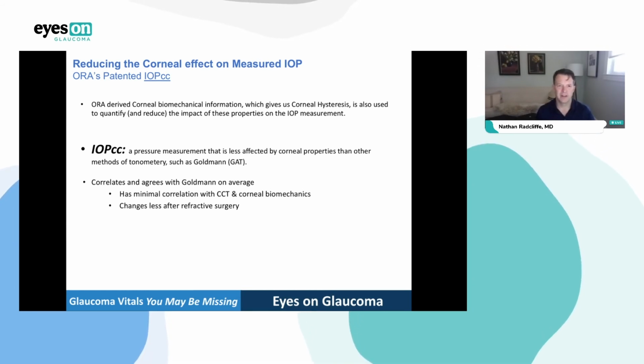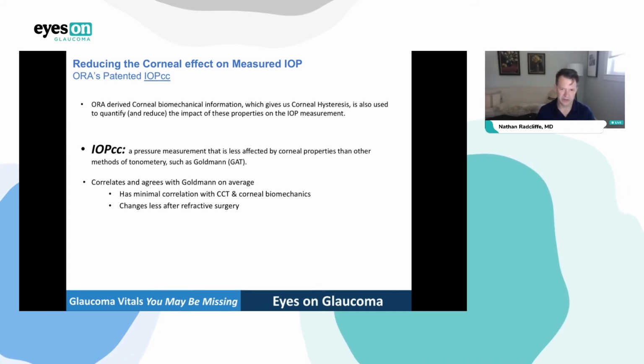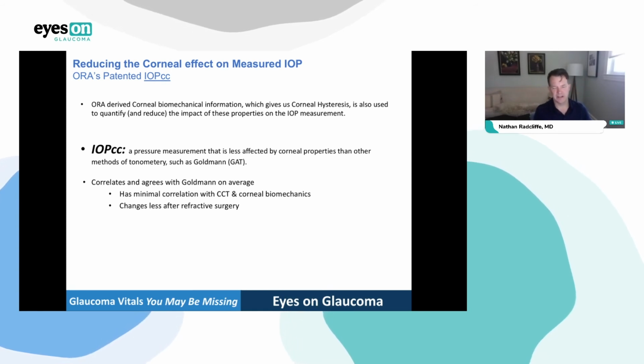Now, for corneal hysteresis, there is something called corneal compensated intraocular pressure that's been validated, and this is basically an adjustment of the IOPcc value, which is the Goldmann correlated pressure assessment for hysteresis. And so if you want to check someone's pressure with the Ocular Response Analyzer and use the corneal compensated measurement, you can, and it will give you a more accurate assessment.